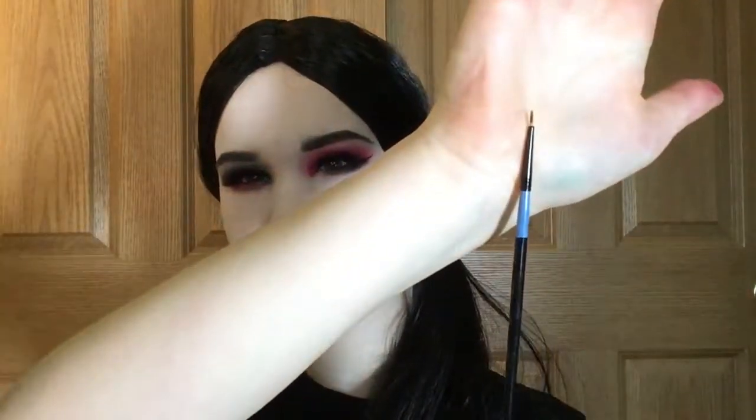Now we're gonna do the lips. And for the lips, I'm going to use Witches by Kat Von D. This is my mini one because I can't find my big one. And I'm gonna do regular lips, but I'm going to take a detail brush. This little guy, it's from the craft store. It's really, really tiny, and I'm gonna use it to do the little corners of the mouth to make it look like the Joker mouth.